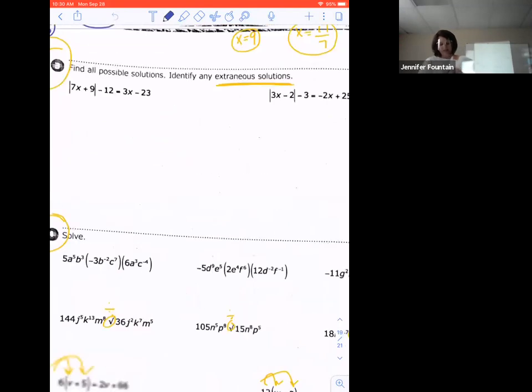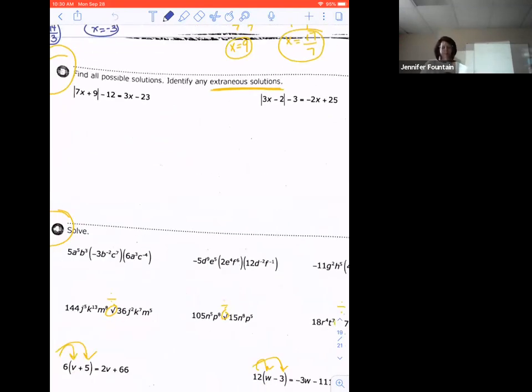So we were doing the absolute value of 7x plus 9, minus 12, is equal to 3x minus 23. And the solution on that, you would end up with x either equals -5 or, let me get my glasses. I can't see this one. Okay, so x is equal to -5 or x is equal to 1/5. You may have ended up with 2/10, but it reduces to 1/5.